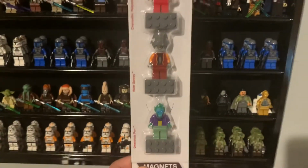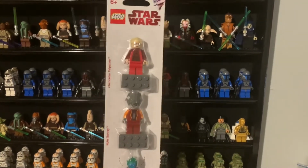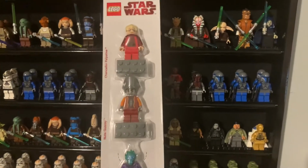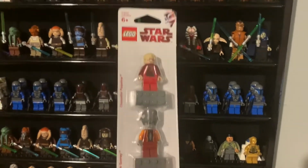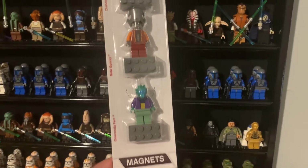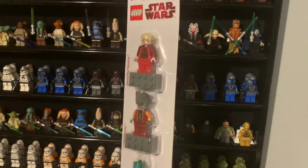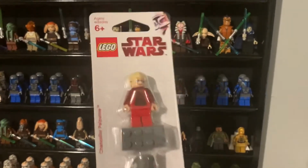Last part of the collection today is this magnet set. So this is really cool, really special for me to have. My brother and I remember going to the Lego store back in probably 2009 or 2010 and picking up every single one of these magnet sets. So they used to have these magnets at the Lego store. They're only like $10 or something. You got 3 figures and you could just pull the figures off the stand.